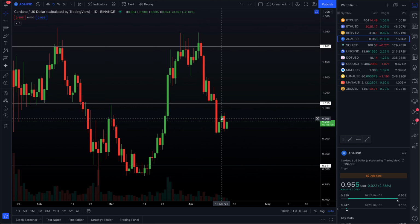To the upside, I wouldn't really be fishing for longs until we can put in a higher low above a dollar. Something that would look like this maybe has me feeling a little bit more confident about longs, but currently not feeling it inside of Cardano.